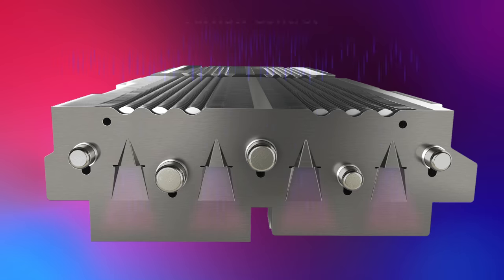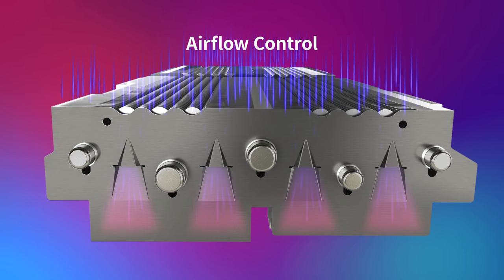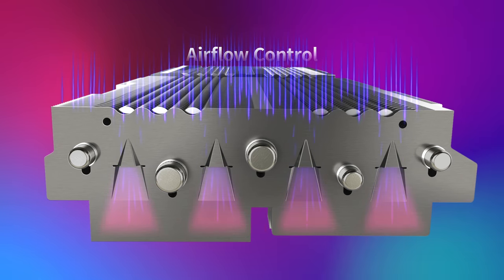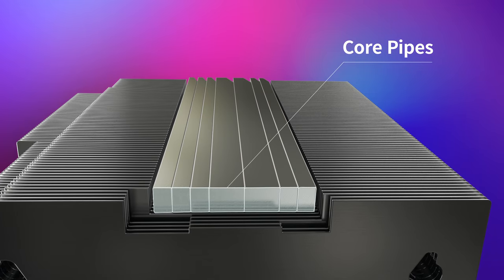Next, MSI patented airflow control improves airflow dynamics through the heatsink for upgraded thermals and quieter acoustics. Deflectors not only add surface area, but they guide air to where it's needed for maximum cooling. And lastly, our core pipes are precision machined with a square cross-section patch for maximum contact over the GPU.